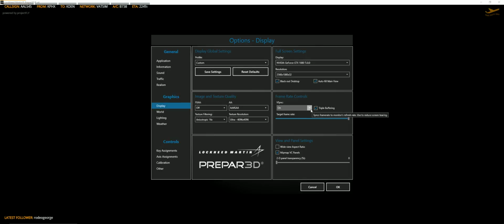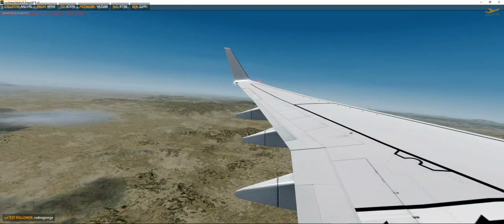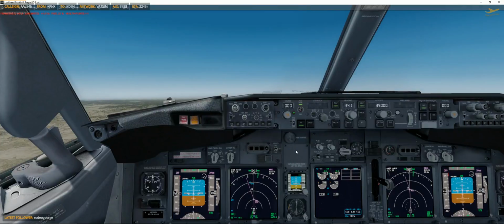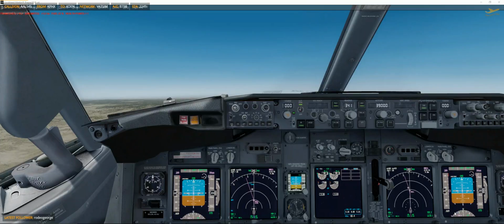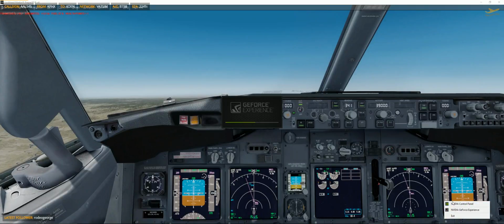I wonder if VSync has anything to do with it. Let me try to turn on VSync, turn off VSync, which I know is not what everybody does. Because I've got G-Sync enabled on my monitor already. I wonder if that's conflicting. I'm going to try turning off G-Sync. Damn it, that's not what I wanted. I wanted the control panel.